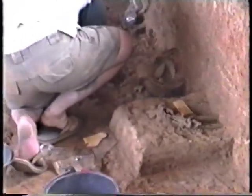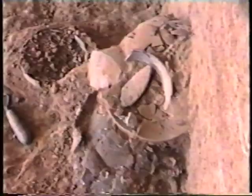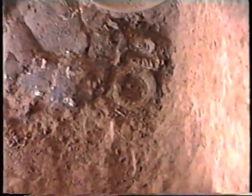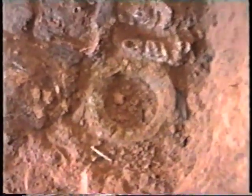Over there, Steve is excavating some whole pots. Underneath these whole pots, and on the right hand side where the ear should be, we have this earring. I assume that's what it is.